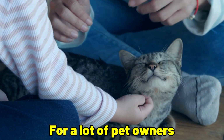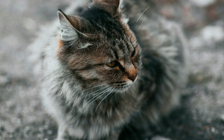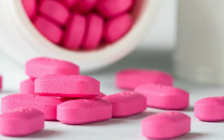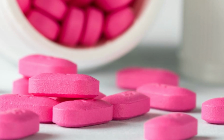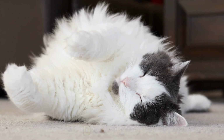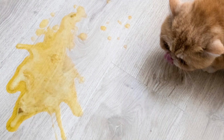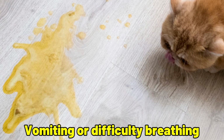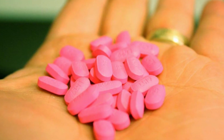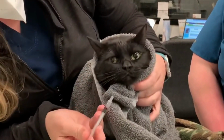For a lot of pet owners, the instinct to grab something from their own medicine cabinet and give it to their cat is natural. I get it, you're trying to help. But Benadryl can be tricky if you're not sure what you're doing. For example, too much of it could lead to side effects like drowsiness, dry mouth, or even, in worst-case scenarios, vomiting or difficulty breathing. That's why calling the vet should always be your first move before reaching for the pink liquid.